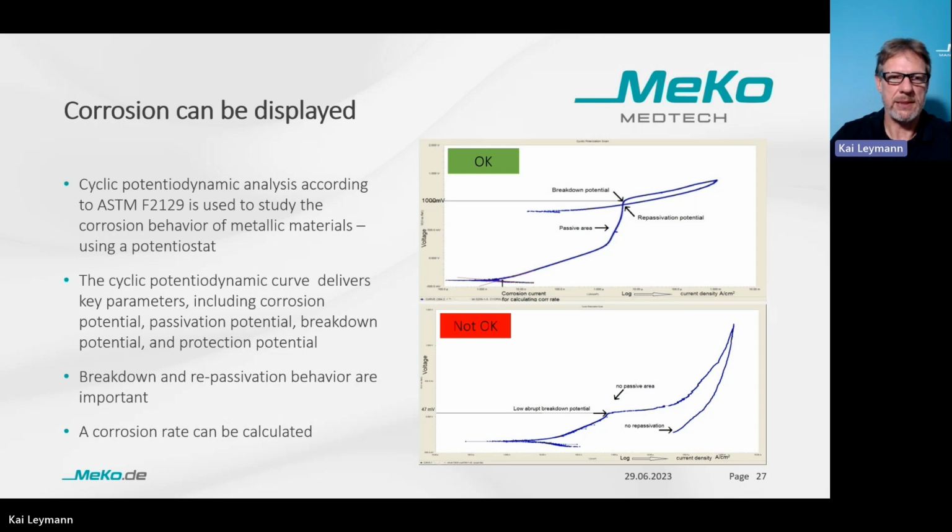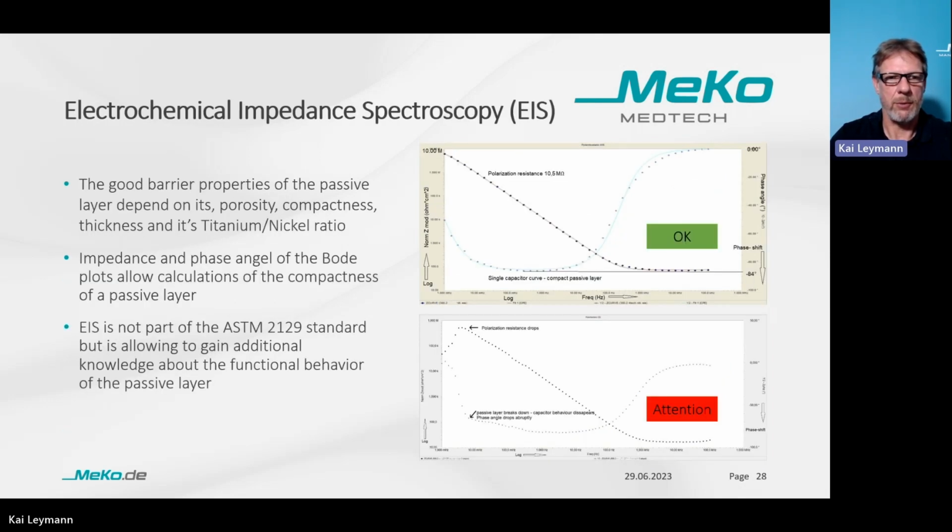So it means here is really critical. We have a critical situation here. So just as an example so that you have seen such a graph, it's way more complicated. But then we have our experts who go into further details here. So at the end, a corrosion rate can be calculated. That's not a bad thing, just to know it.